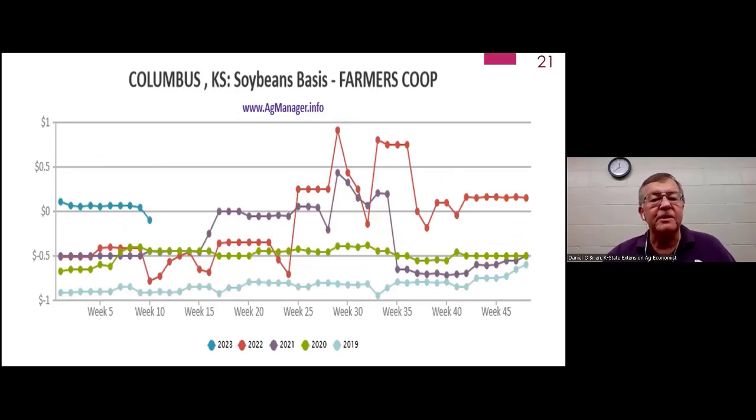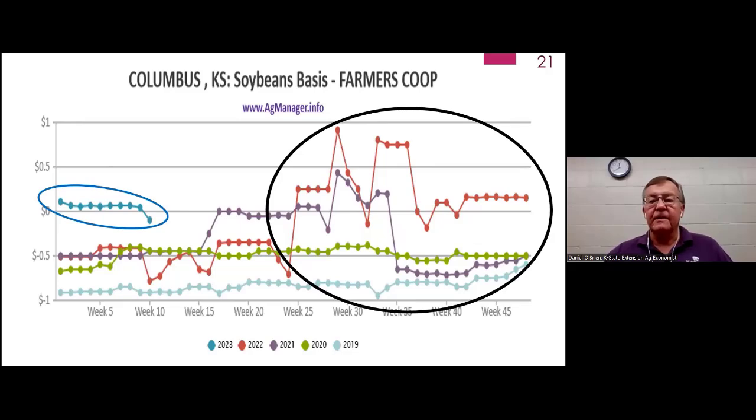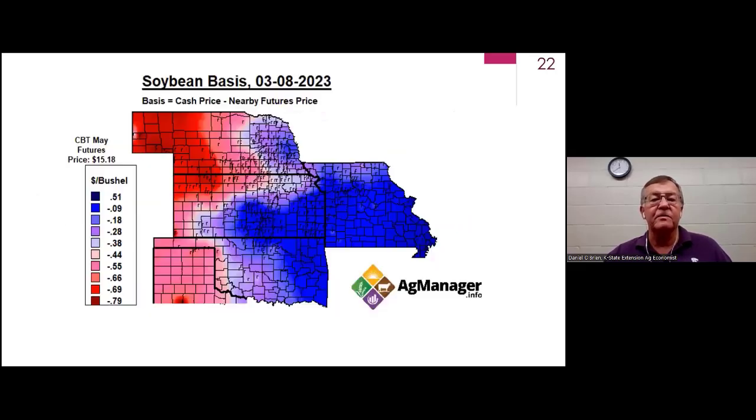Down to Columbus, we see some ethanol plant development. Really pretty strong basis bids down there, strongest we've seen for a while. Positive basis, but again, just a carnival of volatility for the last 2 or 3 years for soybean basis levels. And you can see strongest basis for beans is probably not far from where we're either shipping or we're putting into an ethanol plant. Excuse me, a soybean crush plant.